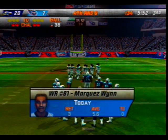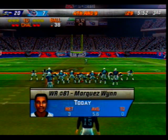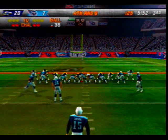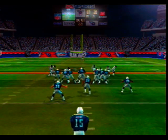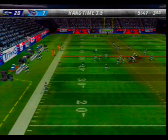So as we get set for the punt, let's take a look at our returner's stats. Good defensive stand there. Now they'll punt it away after a three and out. They'll spot this one where it went out.